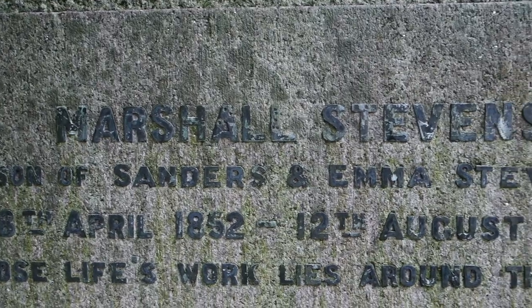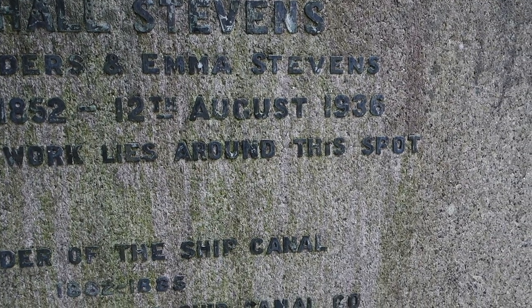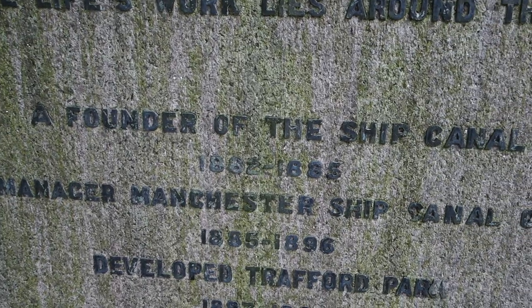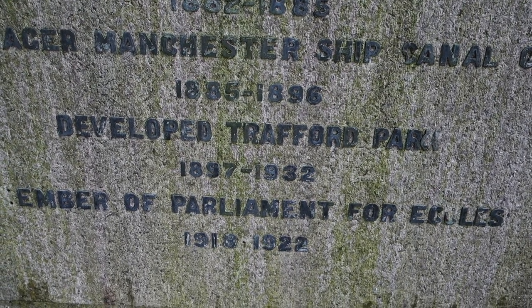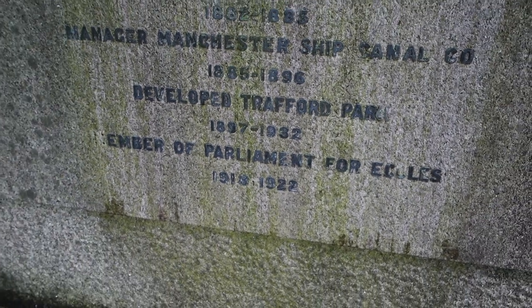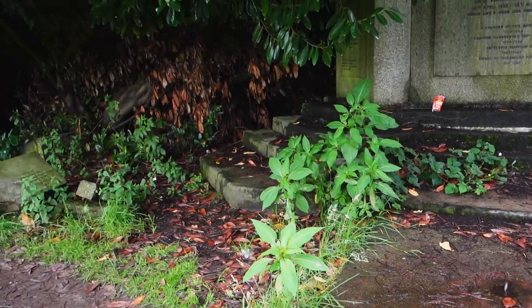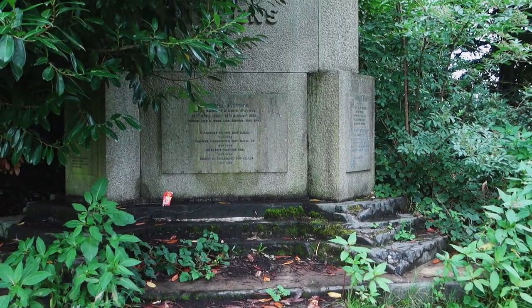The son of Sanders and Emma Stevens. 18th of April 1852 to the 12th of August 1936, whose life's work lies around this spot. A founder of the Ship Canal, manager of Manchester Ship Canal Company, developed Trafford Park, member of Parliament for Eccles between 1812 and 1922. So you can pretty much see now, guys, why we filmed the canal at the beginning. And you probably saw a few pictures bunged in there too.